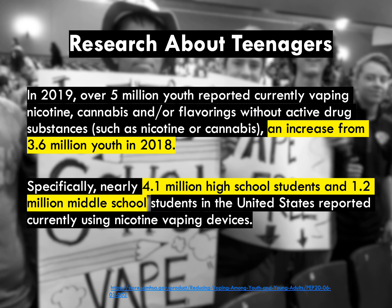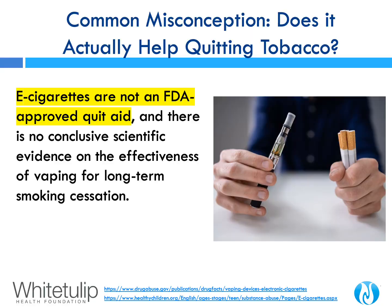In 2019, over 5 million youth reported currently vaping nicotine, cannabis, and/or flavorings without active drug substances, an increase from 3.6 million youth in 2018. Specifically, nearly 4.1 million high school students and 1.2 million middle school students in the United States reported currently using nicotine vaping devices. A common misconception is that using e-cigarettes helps with quitting tobacco products, but that is not true.